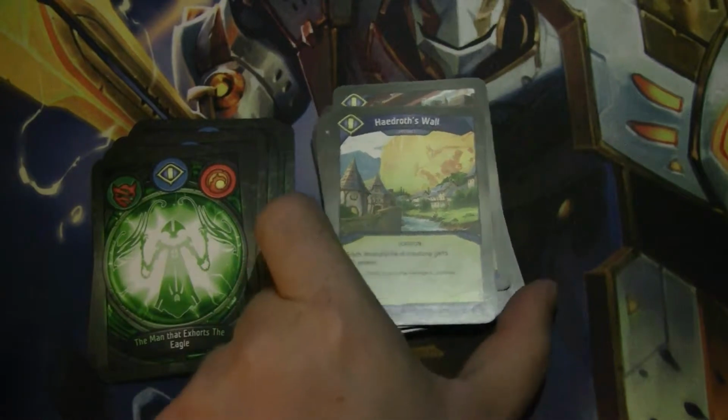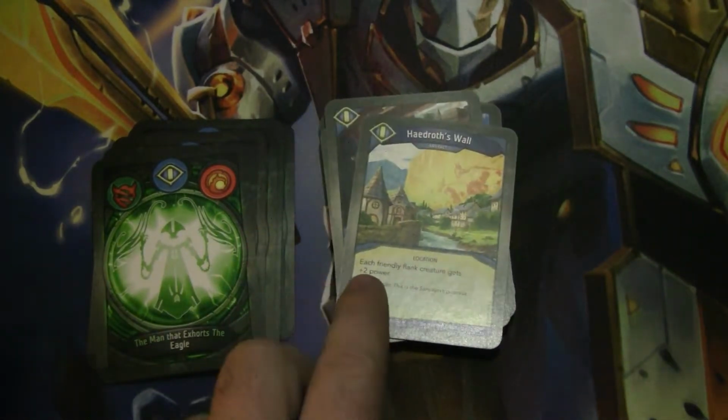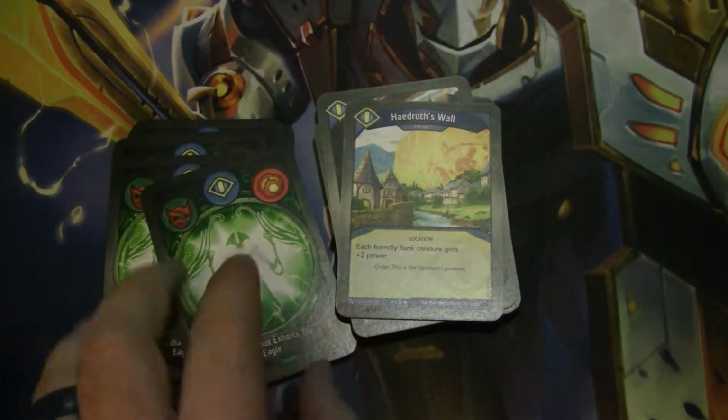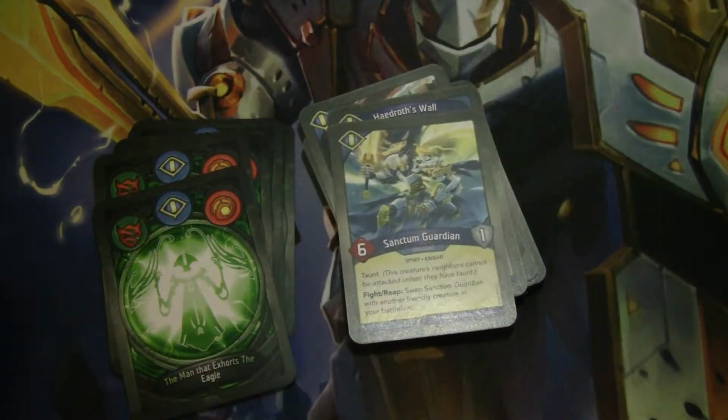Hadroth's Wall is a location. It's an artifact that gives each friendly flank creature +2 power. That's also really good with the Might Makes Right. I mean, they pair together very well. Sanctum Guardian, another big creature, 6 power Spirit Knight with 1 armor. It has Taunt. After it fights or reaps, you swap it with another friendly creature in your battle line.